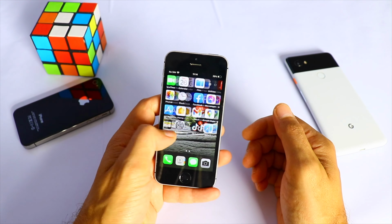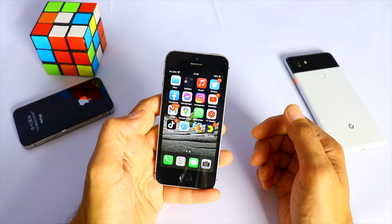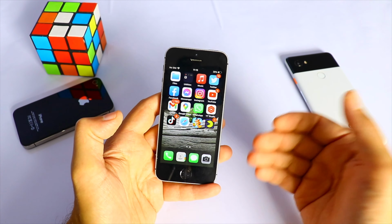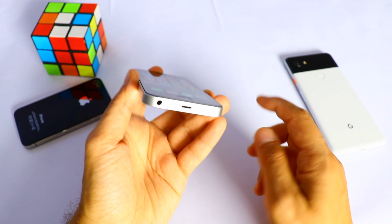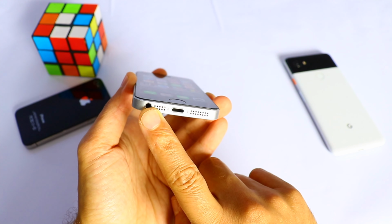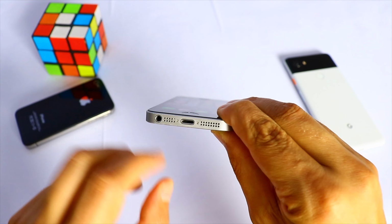Personally, I think this is a great choice, a great buy for people who want to use an iPhone for the first time, and they don't want to spend a lot of money. You can play games, you can listen to music. Also, the sound quality of the speakers is not fantastic. You have a single speaker here. Also, you have a headphone jack, which in my opinion is a great bonus for people who are still using headphones with the 3.5 millimeter.